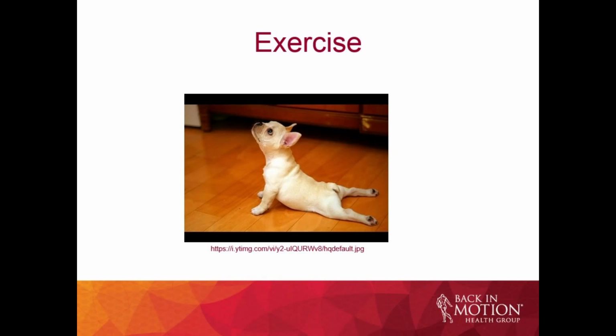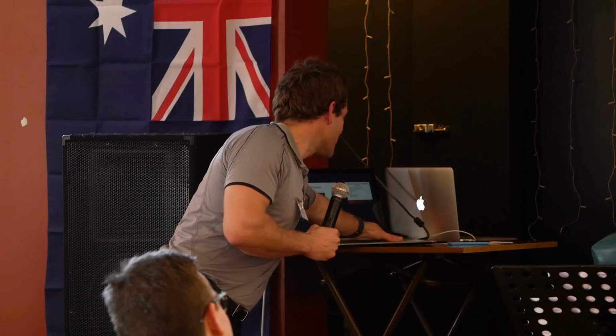So, exercise. I heard a quote recently saying that if we could put exercise in a pill, every single doctor would be prescribing it and every single patient would be taking it. It's maybe not as sexy as the drugs and stuff like that, but if it was in medication, everyone would be taking a lot of it.